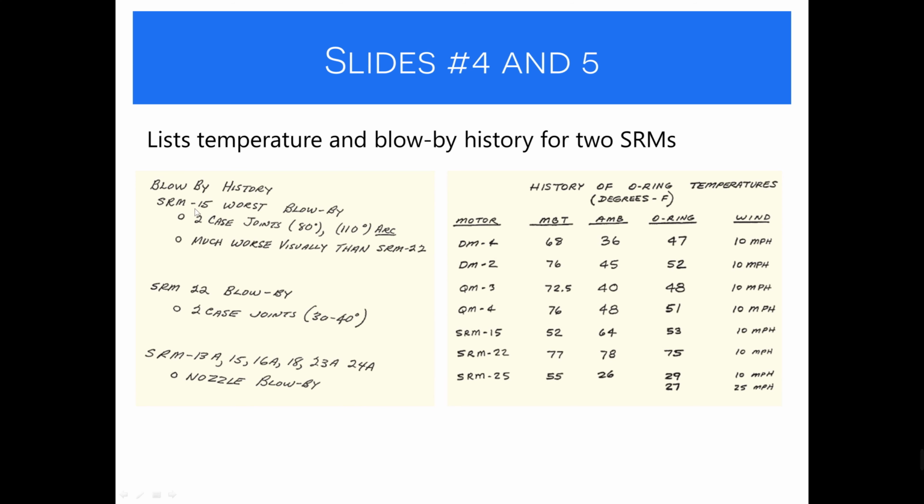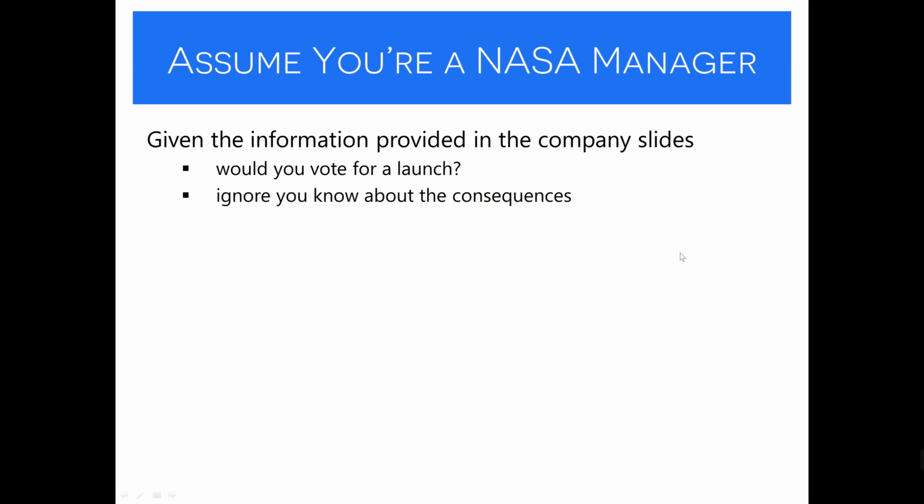One of them, SRM-15, had 2 case joints, was 80 degrees, and was much worse visually than SRM-22, which has blow-by. That was actually at the low temperature. So it turns out at high temperature, the visual was much worse than at a low temperature, right? And there are some other ones too, and they list them here. That's basically all the NASA people saw, right? So one of them at the high temperature had a worse observation than at the low temperature. Now you're supposed to look at this and make a conclusion as a NASA engineer, or as a director of NASA.